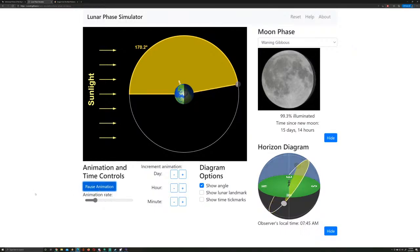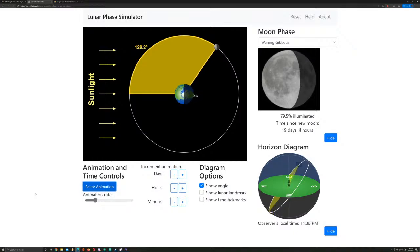As the moon continues in its orbit around our planet Earth, the moon will begin to look smaller and smaller and begin to rise later and later in the evening. So instead of seeing it right at sunset, you start seeing it at 2 in the morning, 3 in the morning, things like that, rising up over the horizon, till you barely see it.